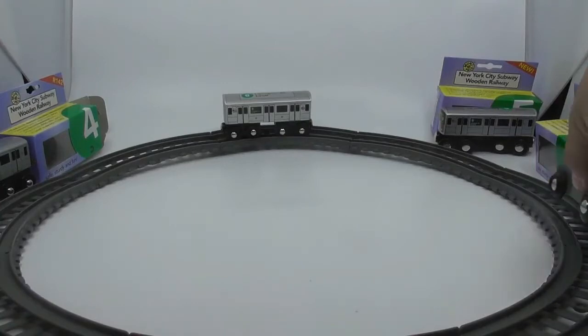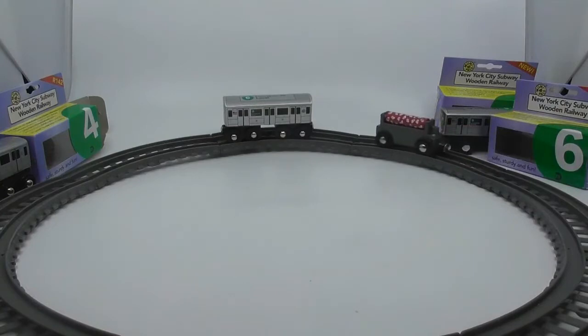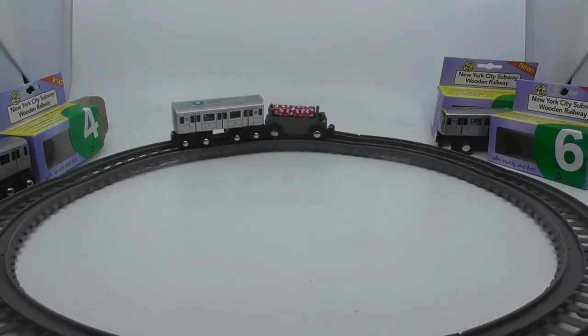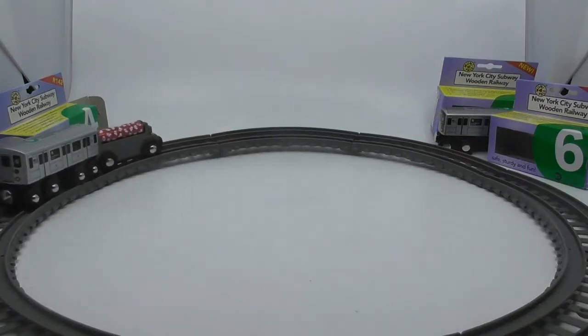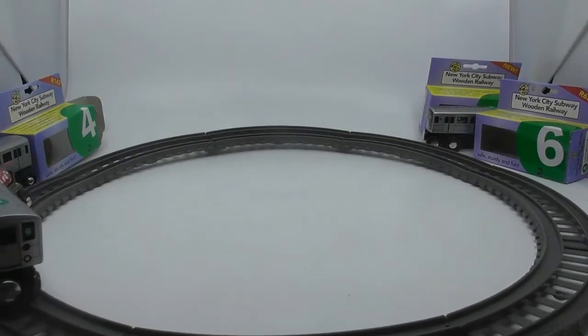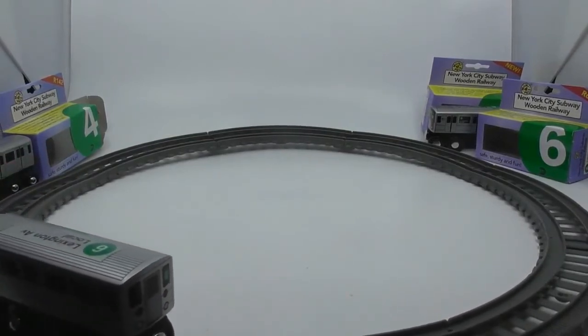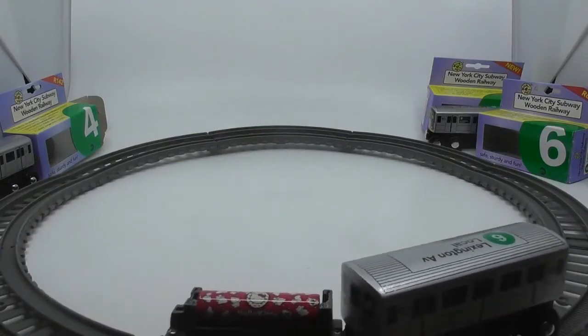The R62 is a New York City subway car model built between 1983 and 1985 by Kawasaki Heavy Industries in Kobe, Japan, for the A division. A total of 325 cars were built, all arranged as 5-car sets. The cars replaced the remaining R12s, R14s, and R15s, which were all retired by the end of 1984.